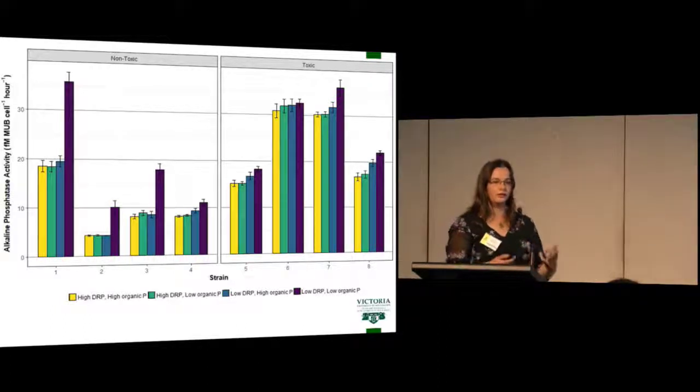And the first thing that sticks out at you is that there looks to be a difference between toxic and non-toxic strains. So overall, the toxic strains typically produce more alkaline phosphatase activity than the non-toxic strains, regardless of treatment. Once you start getting into the details, we have a greater ability to upregulate alkaline phosphatase activity in the non-toxic strains. So with the exception of this one, which doesn't upregulate quite as much, they almost double their alkaline phosphatase activity when they're nutrient stressed compared to their happy state.